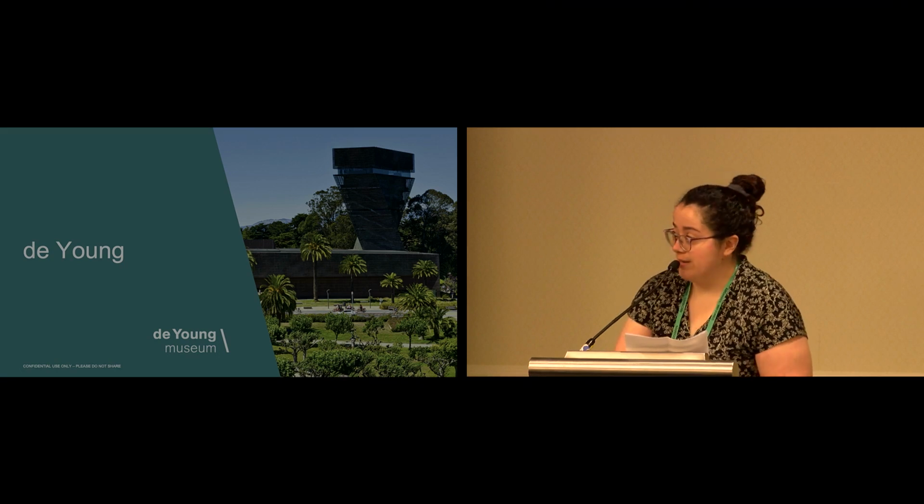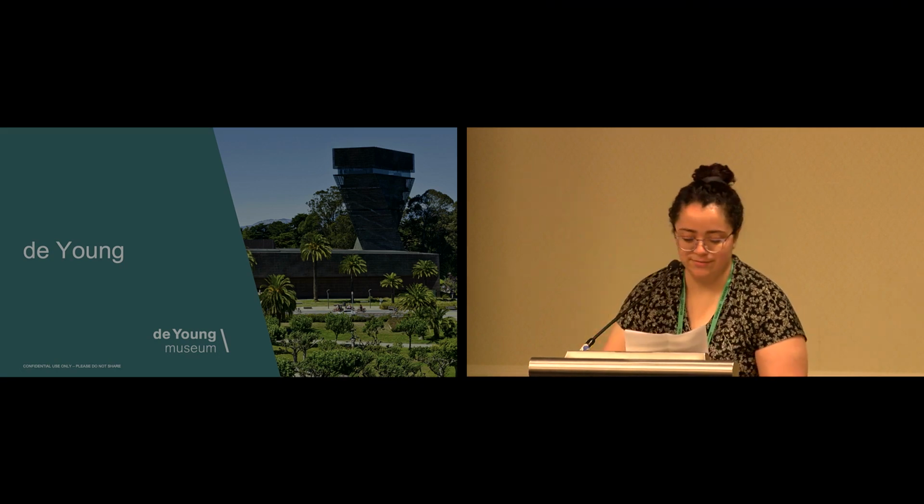And I work in that tower. I work on the 8th floor just below that observation level. It's actually a great view.